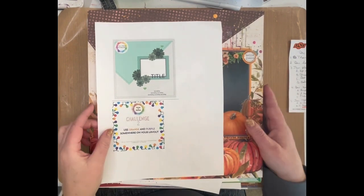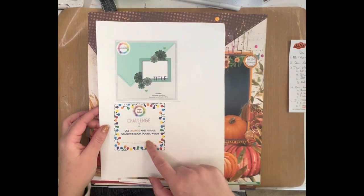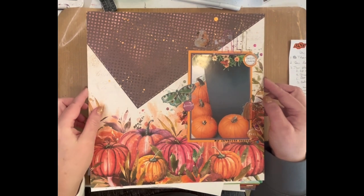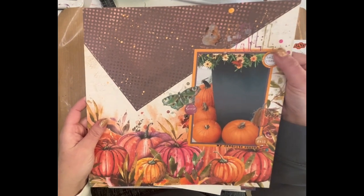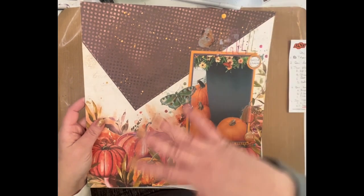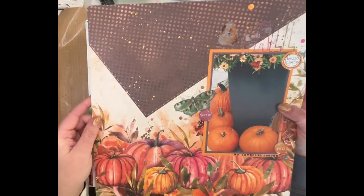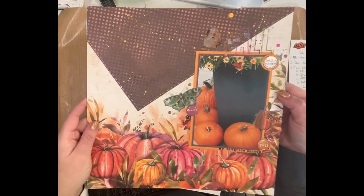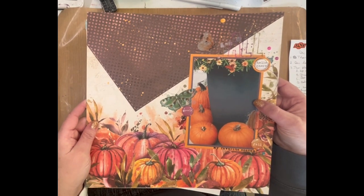This one is for Scrap a Sketch Sketch Fest Day 2. That was the sketch. The challenge was to use orange and purple. So I didn't do a Christmas layout, but this is using the 49 and Market Spice Happy Scrappy Bag. No, it was the My Little Scrapbook Store Happy Scrappy Box from September. All this came in along with I added some Nuvo Sparkle Spray, but all this stuff was in the My Little Scrapbook Store Happy Scrappy Box number 1 back in September. Oh, and this is for my 2020 album.